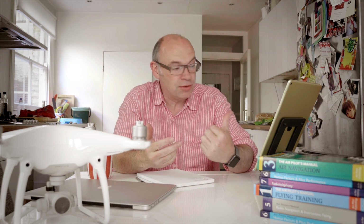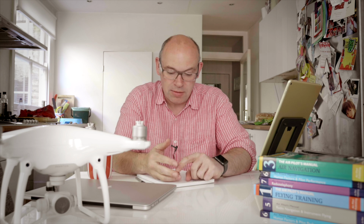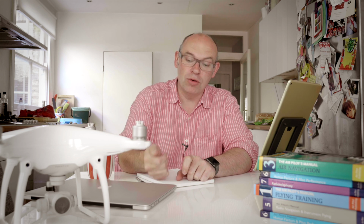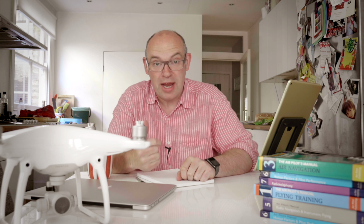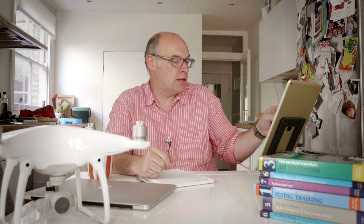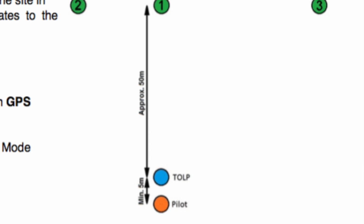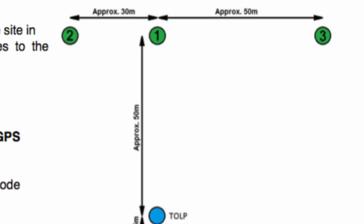way to fly, and in fact, it's much more fun, and you get a much greater sense of satisfaction flying in ATTI mode. But the critical thing is that the whole skills test is done in ATTI mode. So don't do any training with the GPS on. Turn the GPS off on your transmitter now, on the next flight, and go and practice the manoeuvres that are on page, can't see it from here, anyway, a few pages into the skills test guide. Go and practice the manoeuvres.